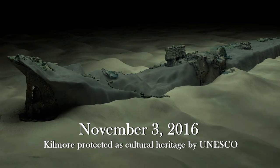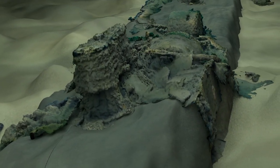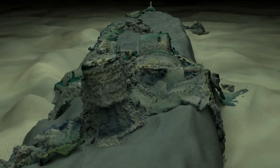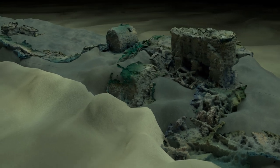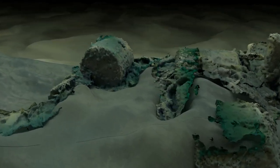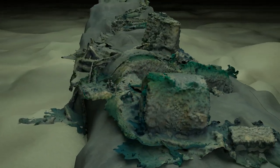The Convention on the Protection of the Underwater Cultural Heritage is a treaty that was adopted on the 2nd November 2001 by the General Conference of UNESCO. In line with this treaty, the SS Kilmore has been recognized as cultural heritage since it is a well-preserved site protruding from the seabed.